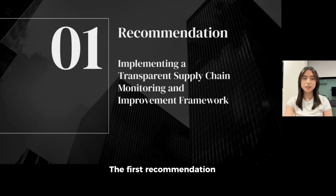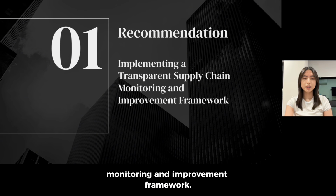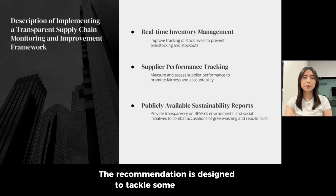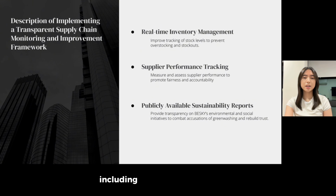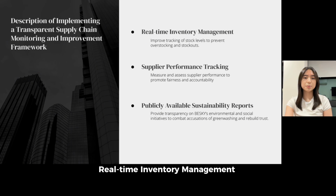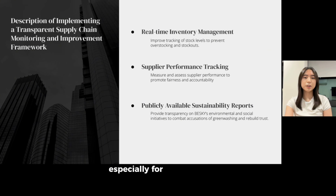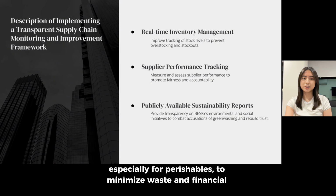The first recommendation is implementing a transparent supply chain monitoring and improvement framework. The recommendation is designed to tackle some of Besky's biggest supply chain challenges, including inventory inefficiencies, unfair supplier treatment, and sustainability issues. It includes 3 main components. First, real-time inventory management will address stockouts and overstocking by allowing Besky to track inventory levels accurately, especially for perishables to minimize waste and financial losses.